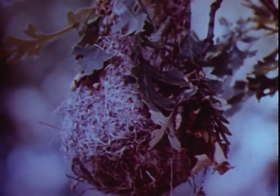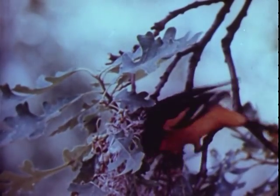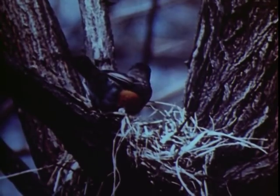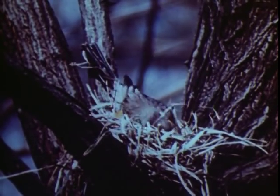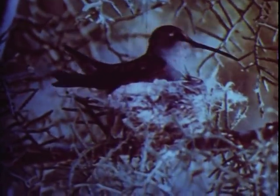The symphony of spring is just the prelude to the real work of the season, nest building. Mrs. Robin, one of the first to begin, builds a plain, homey nest. But what it lacks in appearance, it more than makes up for in size. The hummingbird balances her tiny apartment upon a single twig, and for the artistic touch, adds a soft lining of down.